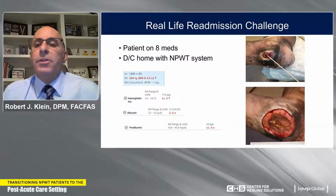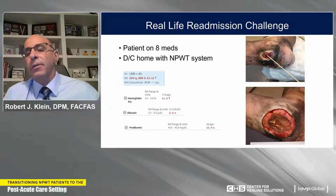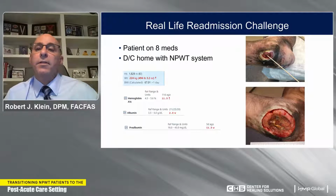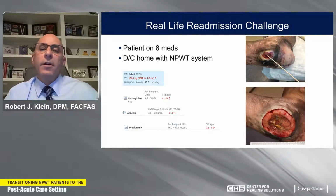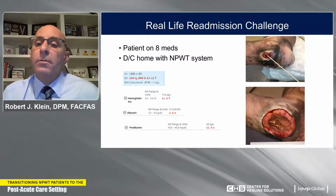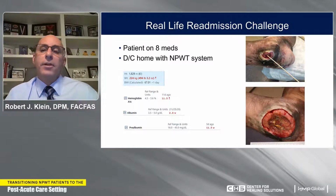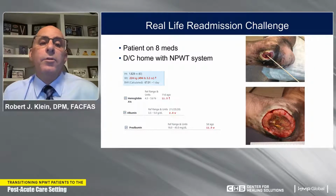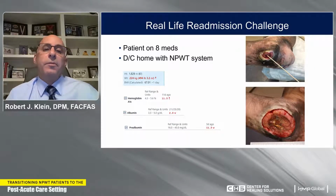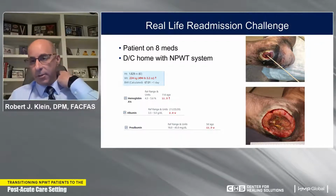Another real life readmission challenge. This is a diabetic patient who's currently under my care, and we're going to look at this case a little bit more closely later on in the lecture. But you can see on the top right photo, the patient has a diabetic foot ulceration that probes deeply into the soft tissues, essentially almost down to bone. The patient has circumferential undermining. The patient has infection. So this patient was admitted to the hospital and was taken to the OR for debridement. The patient ultimately was discharged on 8 medications, and was discharged with a negative pressure wound therapy system.